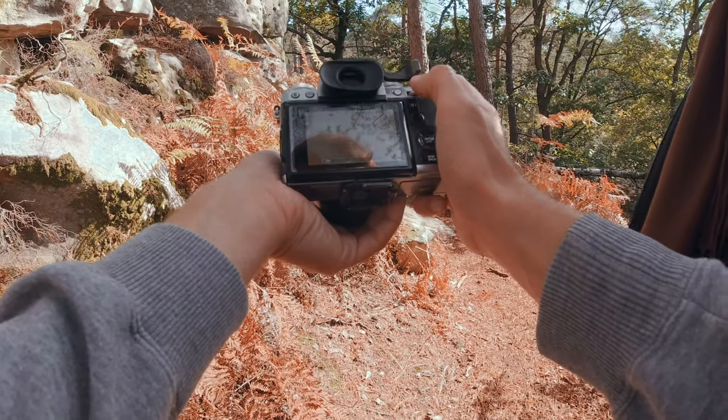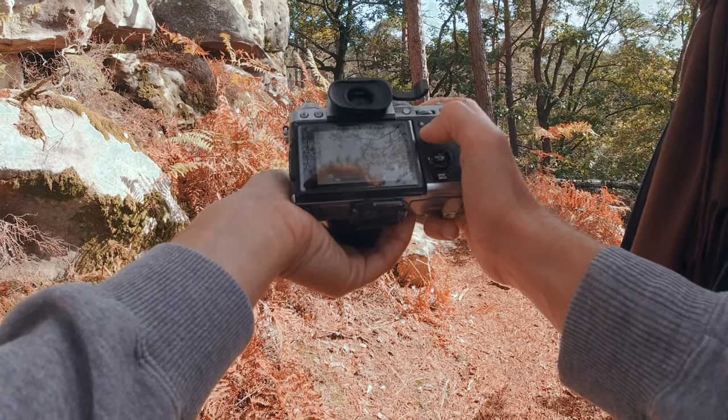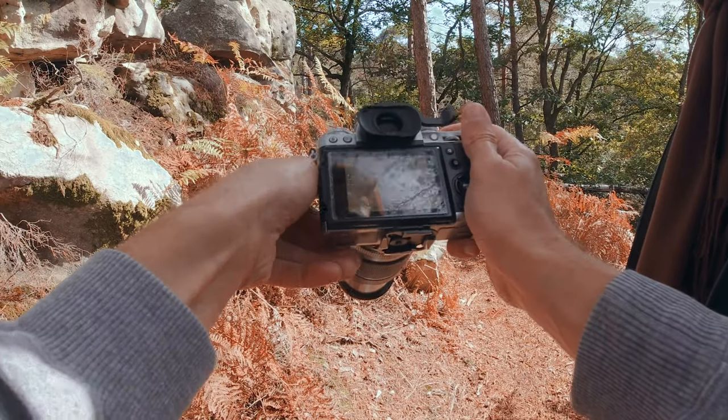I've never had the chance to shoot deers or boars in the forest, but sometimes you can still take pictures of other smaller animals.